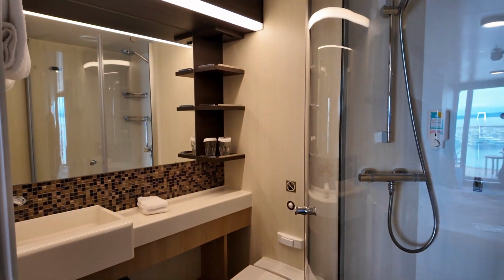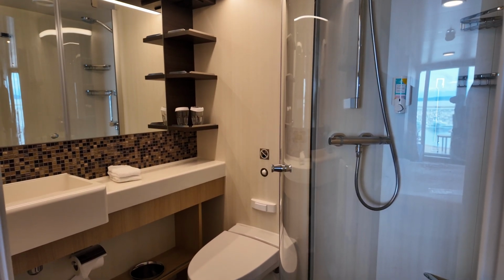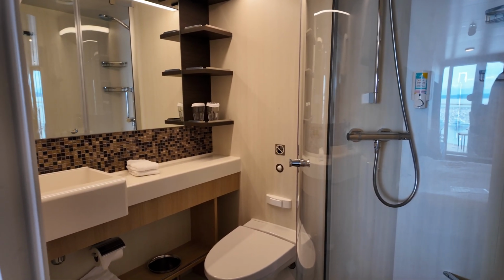The bathroom is a standard Royal Caribbean bathroom. There's no goods or bads about it. It has a glass door, very standard for this era of Royal Caribbean ships. There's nothing really good or bad about it. Everything works in there the way that it should.